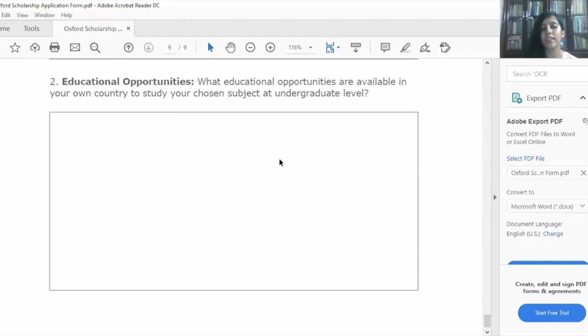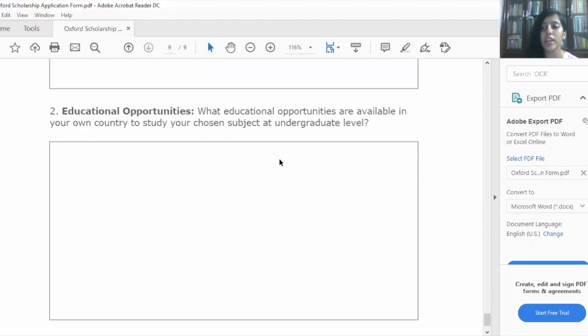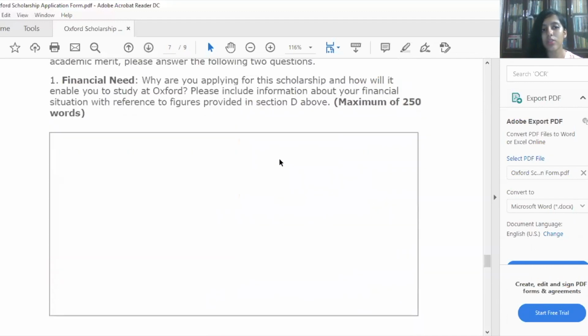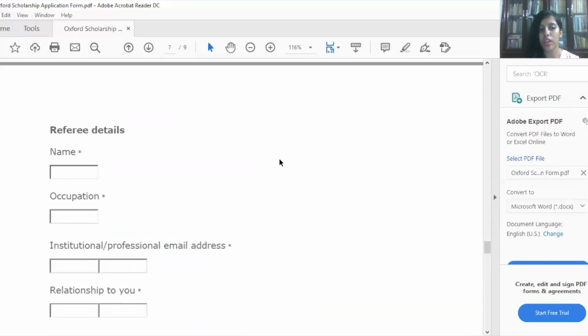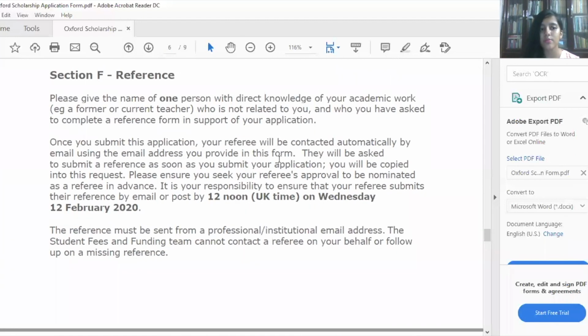So think this essay through and talk to people in this field. It could be your teacher, it could be your parent, it could be someone you know. Talk to them and get a better idea of how your subject is thriving in your country and write a comprehensive essay on that. Moving back to the reference part, which is in section F.